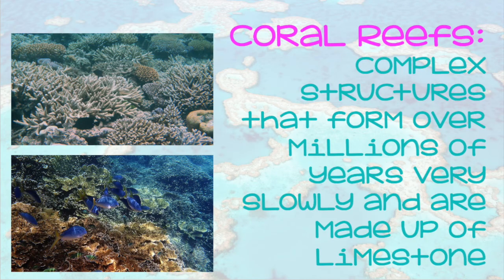Now, coral reefs, which of course make up the Great Barrier Reef, are complex structures that form over millions of years and grow very slowly, and they're made up of layers of limestone, which is also called calcium carbonate. And this is how they grow.